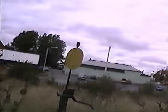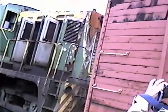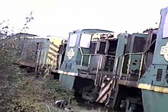French Newfoundland Railway. It's the end of the train. You see it was burned out. The engines of the French Newfoundland Railway. Somewhat shut down. Vandalism and all that.